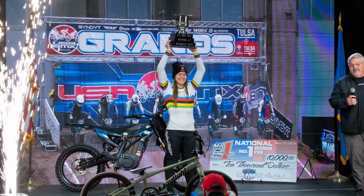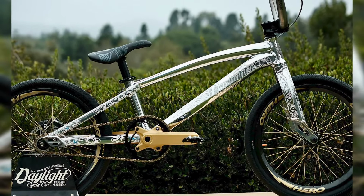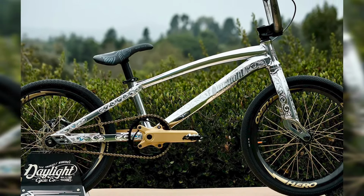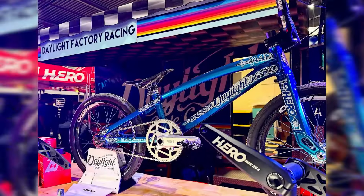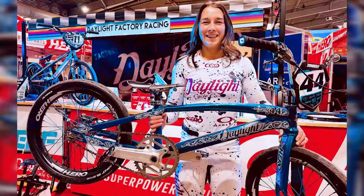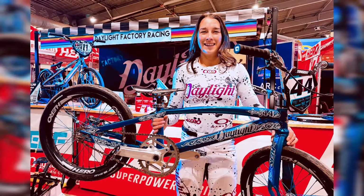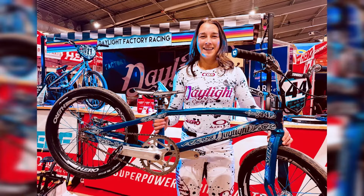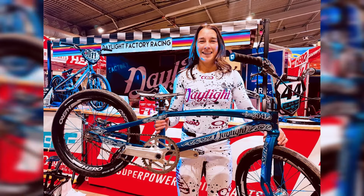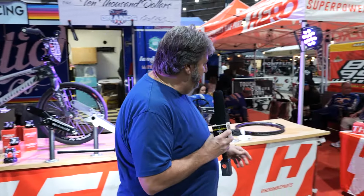I don't have Molly Simpson's bike here or one of our engraved bikes, which have been pretty much the hit of the show, so to speak. We custom engraved a couple of frames with an artist in Los Angeles, and they are truly showstoppers. Molly Simpson was racing on hers this weekend and finished 2nd overall for the series. She's definitely one of the most important aspects of our future. In addition to the custom bikes that we build, we also have come out with our Hero Parts line.